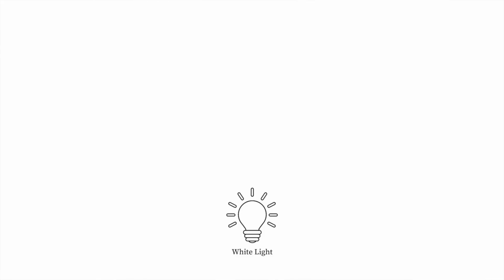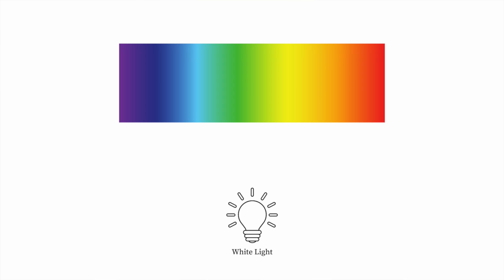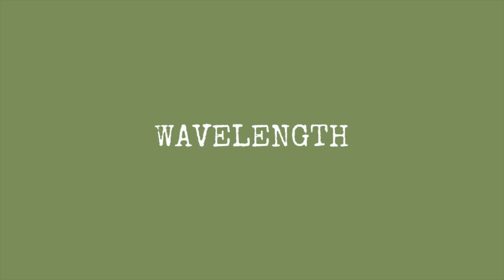I'm not going to make it complicated at all, but we need to know these 4 parameters before buying a grow light. First, let us look into what plants take in from the light they receive. You might already know that light consists of several colors in it, like red, blue, green, etc. This is called the spectrum of light, and each color is denoted by this parameter called wavelength.